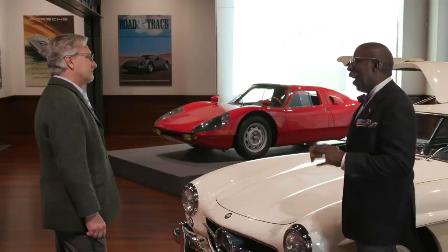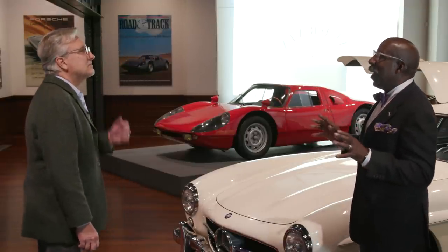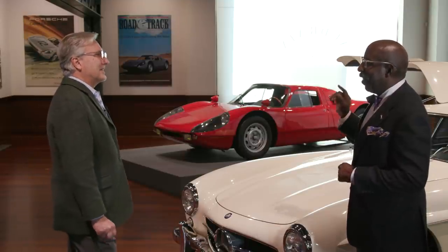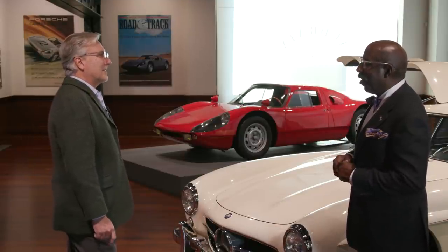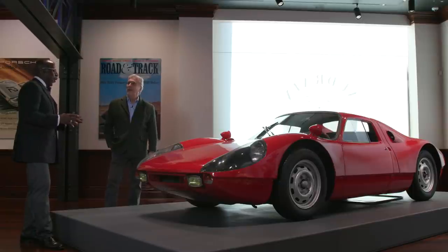Now we're going to take a look at probably one of the stars of the collection. It's hard to name a star, but this is certainly one of the stars of the collection. This 1964 Porsche Carrera GTS 904. Wow. David, this Porsche 904 is a car that just involuntarily makes my heart race.